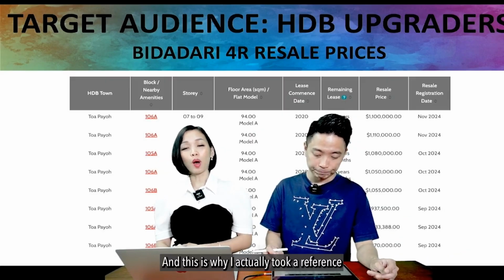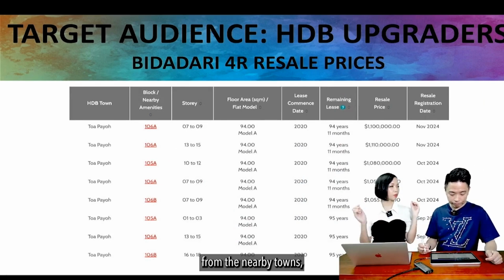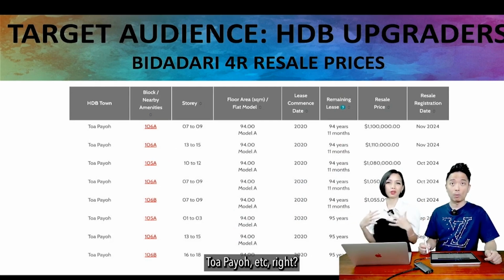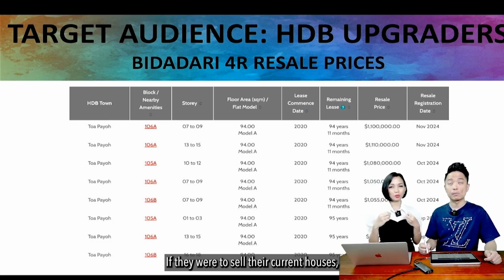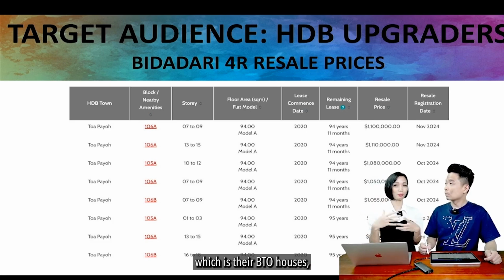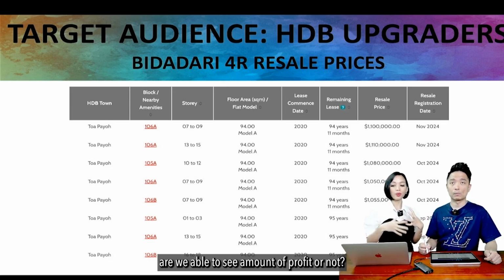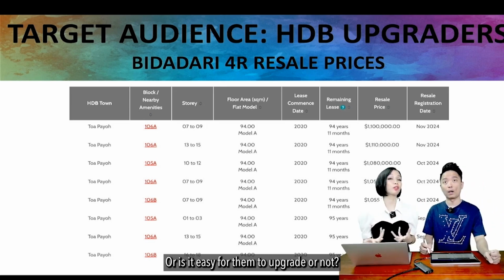Yep. And this is why I actually took a reference from the nearby towns. For example, Bidadari, we have got McPherson, Toa Payoh, etc. Right? To see all these $1 million HDB. If they were to sell their current houses, which are their BTO houses, if they were to upgrade to this area, are we able to see any amount of profit or not? Or is it easy for them to upgrade or not? Yep.